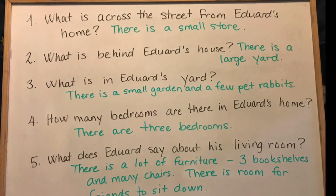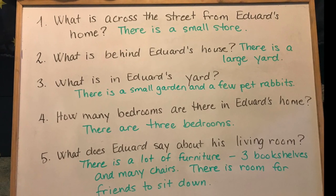Number 5, what does Edward say about his living room? He says, in the living room there is a lot of furniture, 3 big bookshelves, and several chairs. So when friends come to visit, everyone has a place to sit. So what did you write? Did you write, there are lots of chairs, or some bookshelves, and friends can come and sit in the living room? Very good.